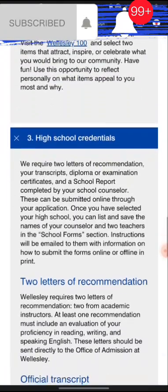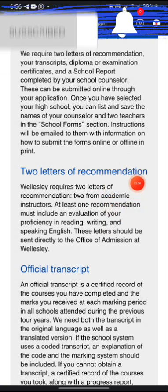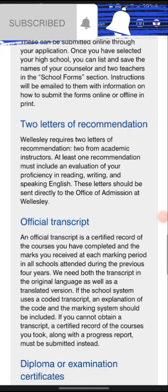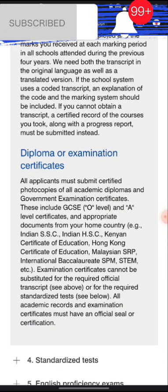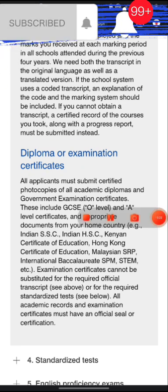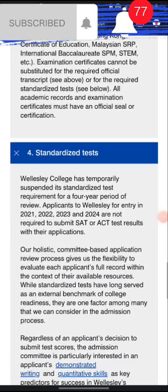Then number 3 is your high school credential. You need 2 letters of recommendation. This school requires 2 letters of recommendation, 2 from academic instructors. At least 1 recommendation must include an evaluation of your proficiency in reading, which is like English. Letter of medium of instruction, official transcripts. Whatever the case might be, if you're applying for an undergrad program or graduate program, you need to provide appropriate information and documents. So that is that about your high school credential. Then the standardized test policy, we don't need that.